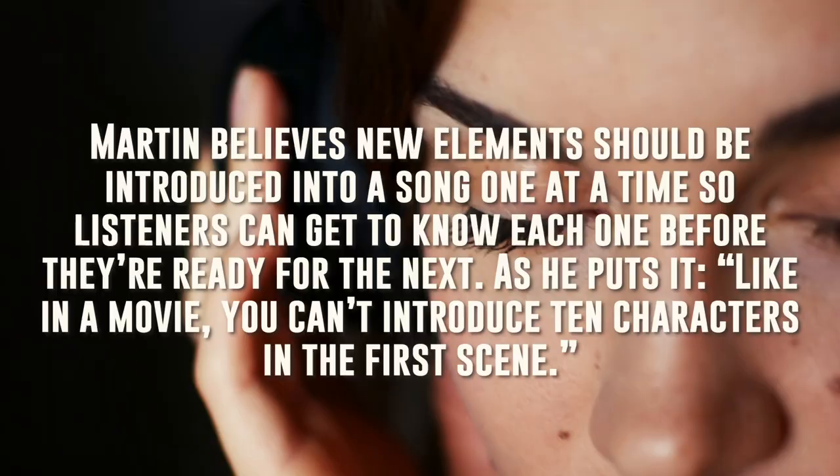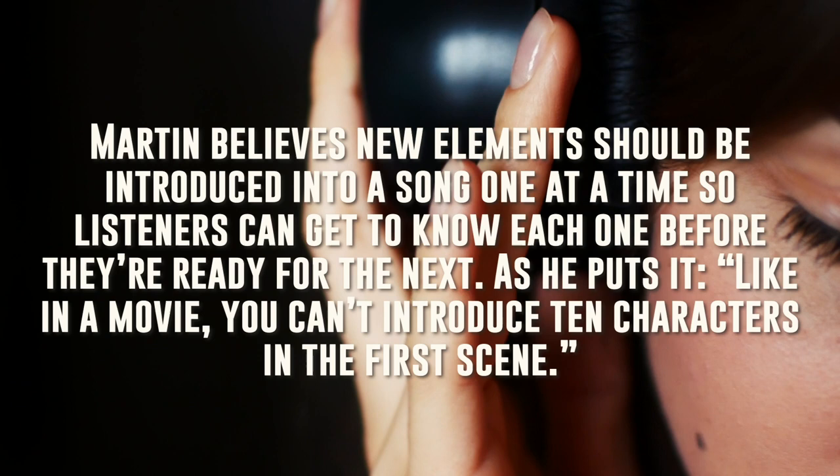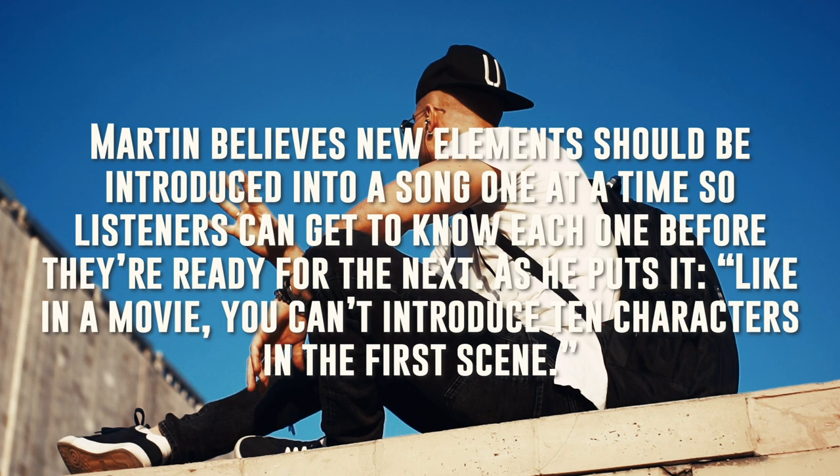Max believes new elements should be introduced into a song one at a time, so listeners can get to know each one before they're ready for the next. As he puts it, like in a movie, you can't introduce 10 characters in the first scene.